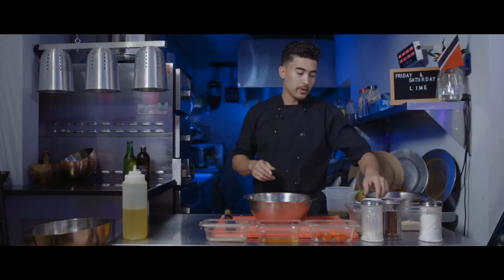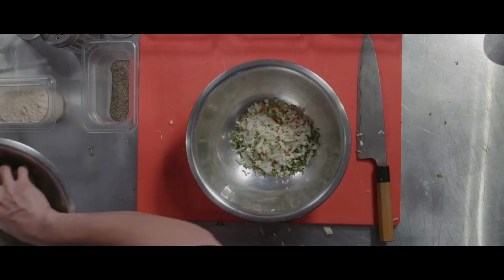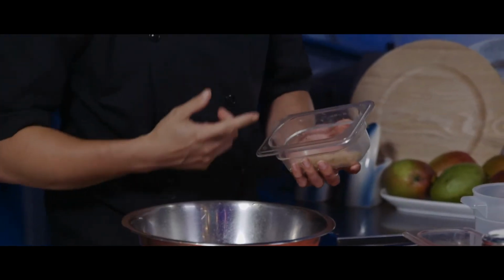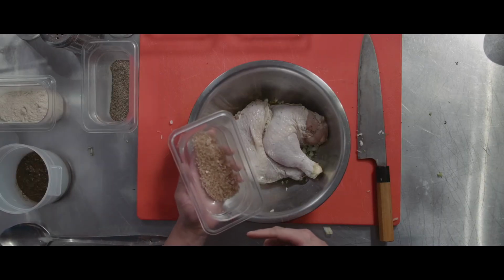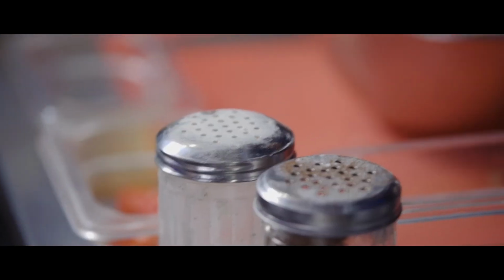So now what I'm going to be doing is adding the chicken in here. Then I'm going to start adding in the dry ingredients, then the wet ingredients. So I'm going to add the chicken. This is rock salt, and this rock salt is actually infused with smoke. So this gives a very unique flavor. So I'm going to be adding this salt. In this one here, I have chicken flavoring. It gives it a different taste, a different texture.